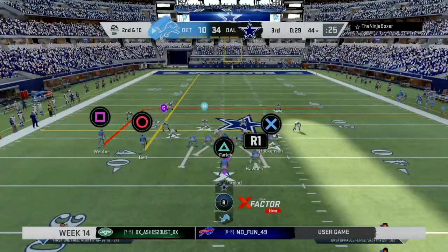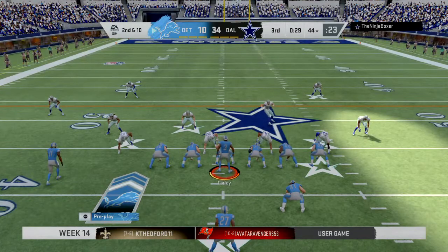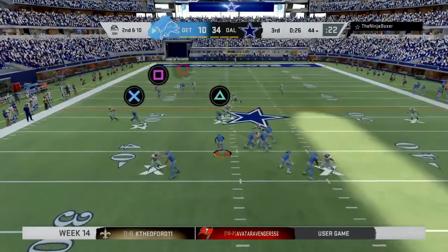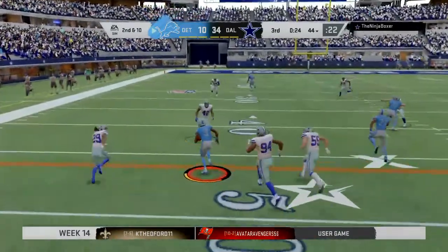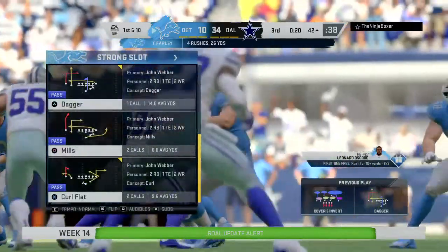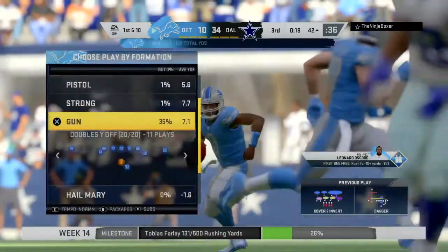So after the incompletion on first, now 2nd and 10. Let's put him on the bus. To throw again. Farley. Now he'll pull it down. And he's going to have another first down here as the tackle's made at the Cowboys' 42.